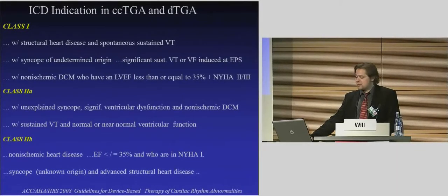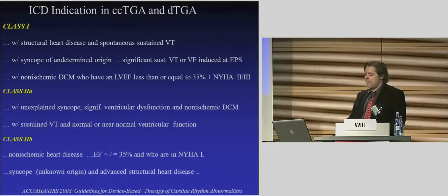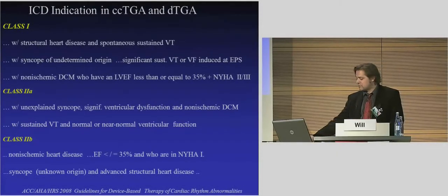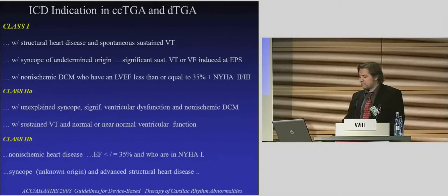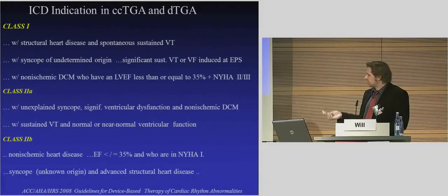So the ICD indication in ccTGA and dTGA is spontaneous sustained VT. It's syncope of undetermined origin, sustained VT or VF induced at EP study. It's EF less than 35% and a bad New York Heart Association classification. And in patients with unexplained syncope, dysfunction, or in patients with sustained VT, and also here with normal function. And one thing which is always debated is about these patients, New York Heart Association 1 and a bad ejection fraction.